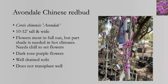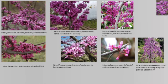And here's the one I saw at the Dallas Arboretum and Botanical Gardens, the Cercis chinensis Avondale, 10 to 12 feet tall. Again, flowers most in full sun, might need some protection in our heat, needs the chill hours to set the color. The colors are going to be a dark rose to purple. So we've had everything from pink to red to lavender to dark purple. Each one a little bit different color. Does not transplant well. Buy it small and leave it.